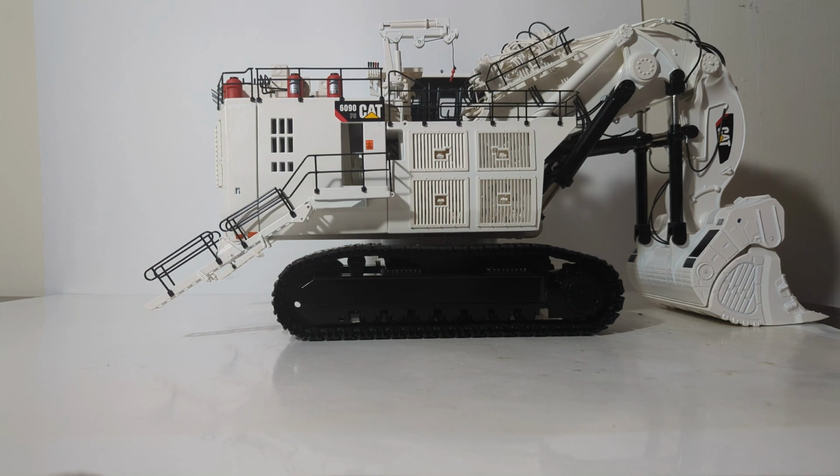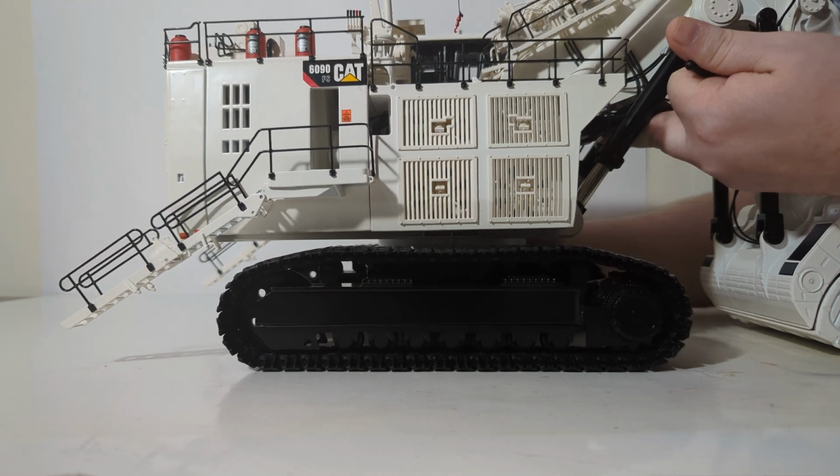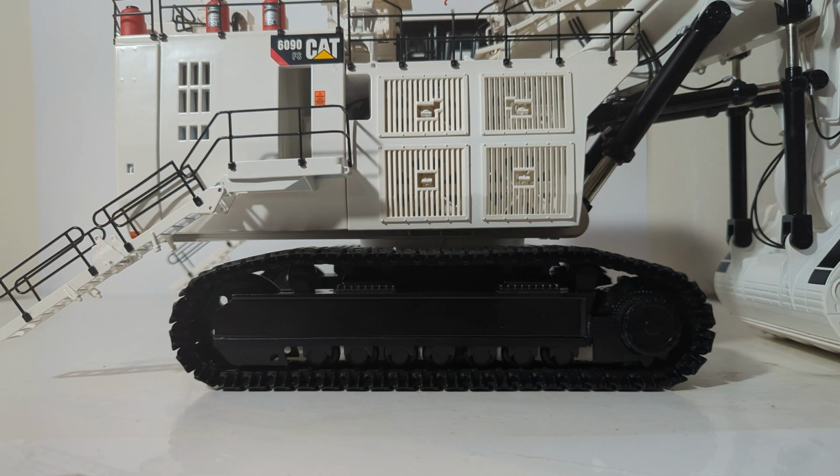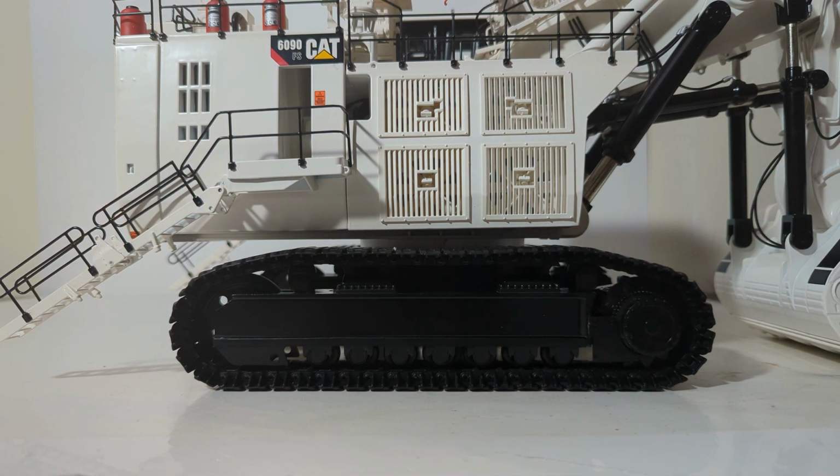For those that would like to see the tracks up close, because everything is black, it is hard to see, but you can see a little bit better once it's zoomed in, the different track pad detail. The machine's far too heavy, there's too much risk involved, so I'm not going to show you the chassis of the machine or flip it on its side.